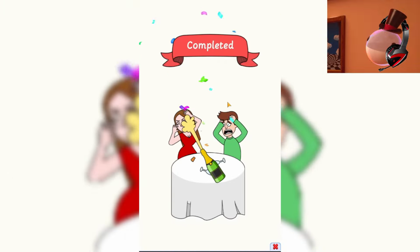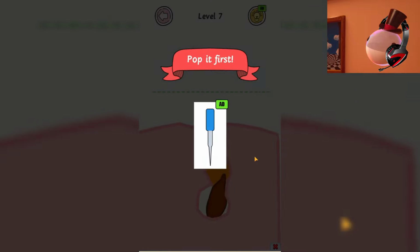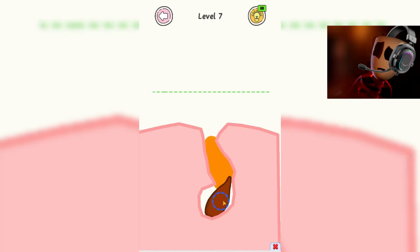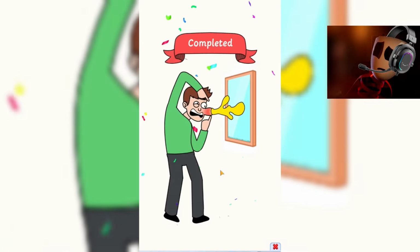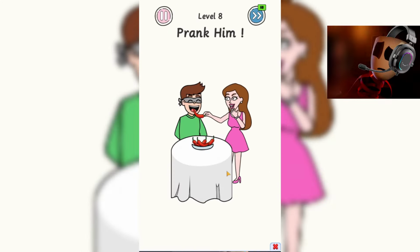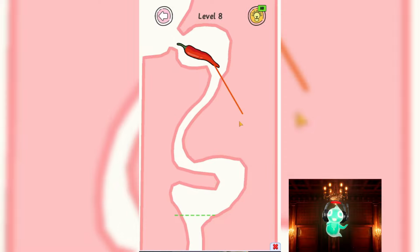Oh no! Unfortunately, this guy accidentally dropped this bottle and all the champagne flew right into this girl's face. Looks like this evening was hopelessly ruined. And now we need to remove this guy's pimple. The game offers us some kind of ad again. We definitely won't watch it because we were able to deal with this pimple ourselves. And it looks like this guy splattered all over the mirror. Oh my god, that looked extremely disgusting.